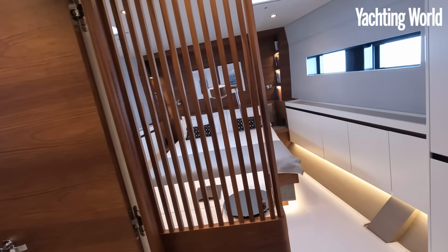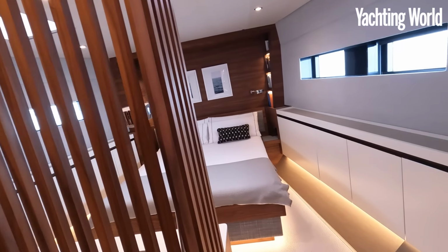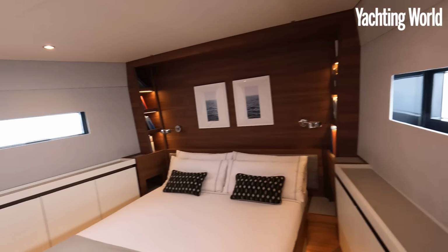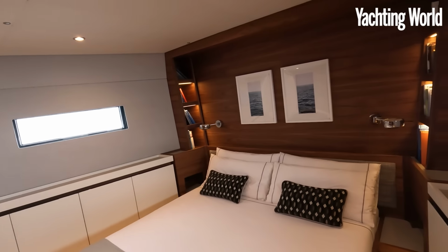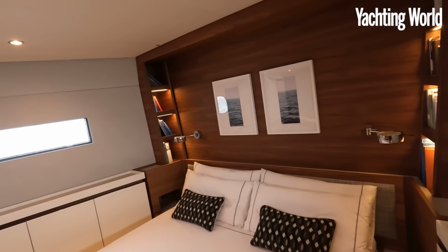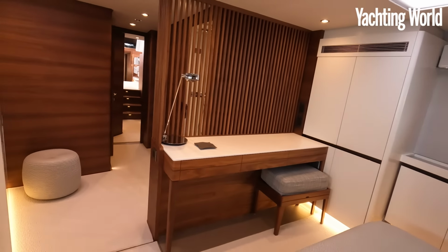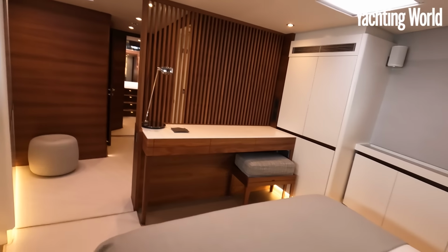And it's pretty quiet. You don't have to take my word for it. The skipper said it's night and day really. It doesn't have the movement that the 76 had. And that is lovely, isn't it?